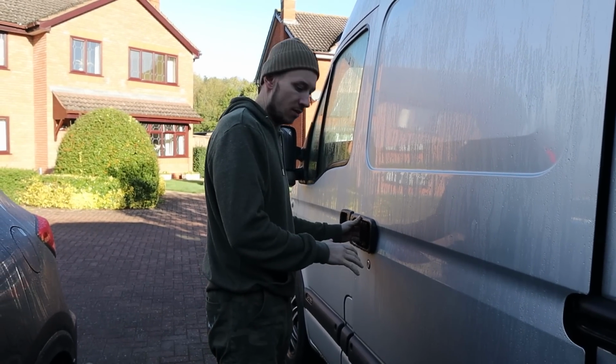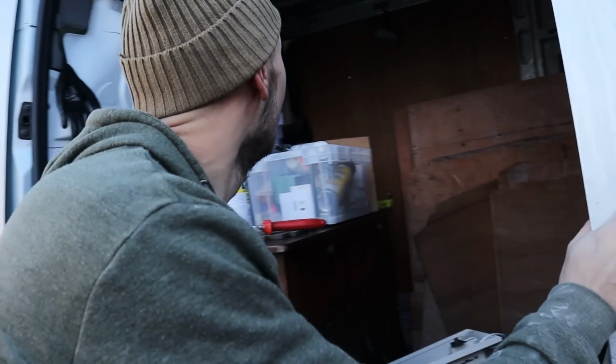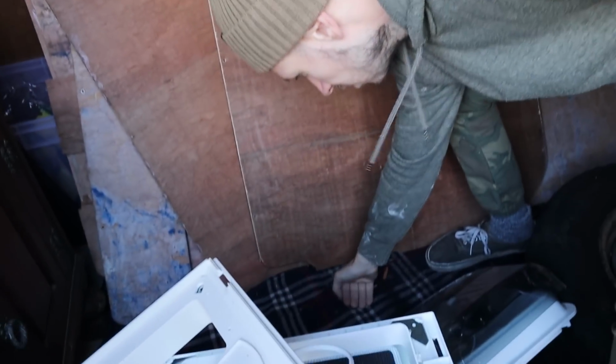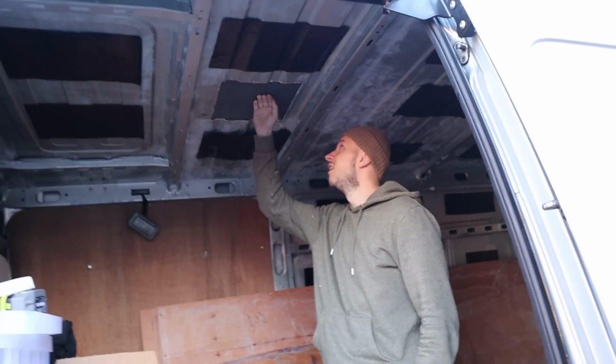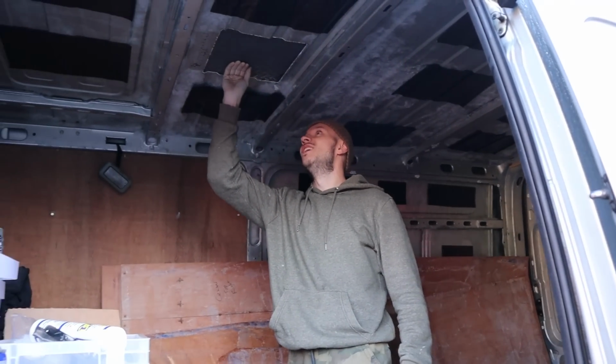3, 2, 1. Oh, I think we might be okay. Doesn't look wet up there. No, we're good. So the foam sheet and a lid works. The foam sheet's not even wet.